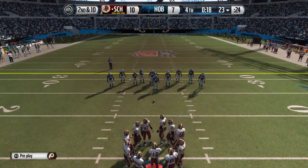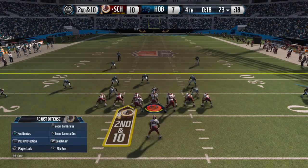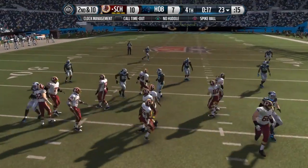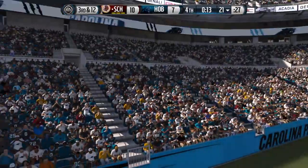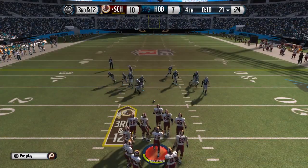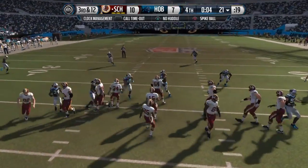Second down. The defense comes out in the nickel. Takes the knee. Third down now. The defense comes out in the dime. Takes the knee.